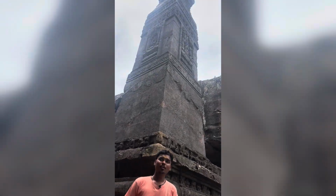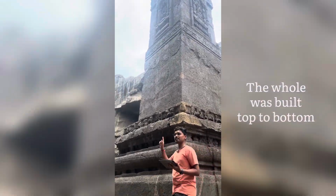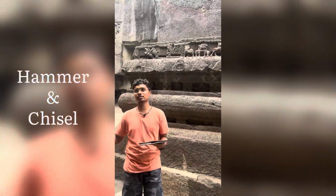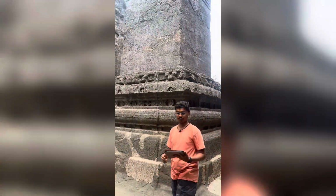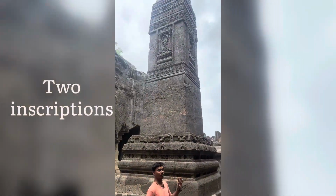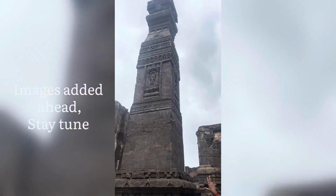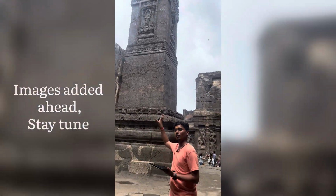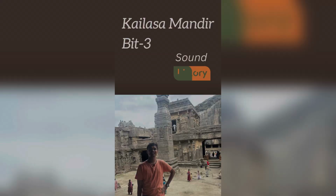So you can imagine, if you're going to build a pillar like this, it has to be from top to bottom, and the 4 sides have to be cut down precisely. And they say that it has been done by hammer and chisel. So the question is, how did they do that? And yes, the ASI, Archaeological Survey of India, did put out the 2 places where it has been found how it was built, and it is pretty fascinating, the whole pillar. You can even see the faces, and due to the invasions and colonization, they were broken down, but not completely.